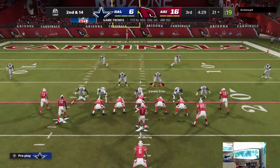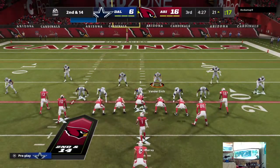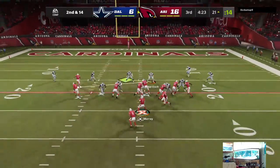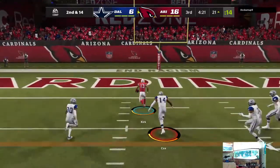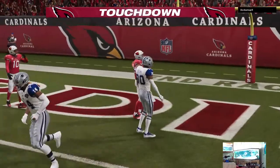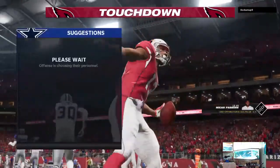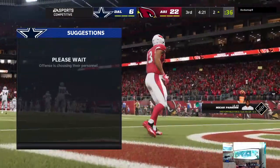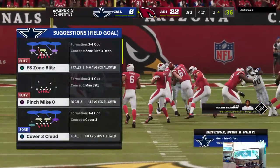So the first play of the drive lost 4. Now they'll look to move it forward here on 2nd and 14. And completes it to Kirk over the middle. Touchdown, Cardinals. Murray able to connect with Christian Kirk. And the Cards use the short field to their advantage as they cash in for 6.